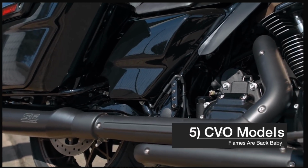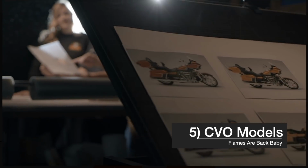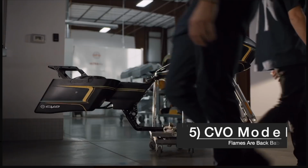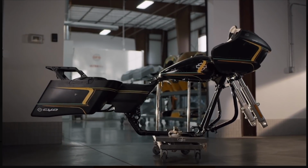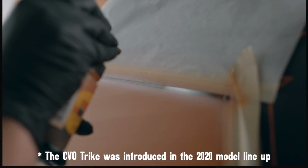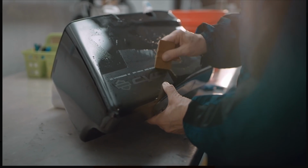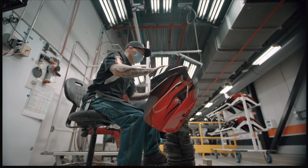All right, last thing, Harley-Davidson's big announcement on new motorcycle models, of course, is CVOs. So it looks like we got the same CVOs we've had over the last few years. We've got a Street Glide, we got a Road Glide, we got a Limited, and now we have a Trike, which was introduced last year. Now we also have a Road Glide Limited CVO. So multiple CVOs, five, multiple colors as well.